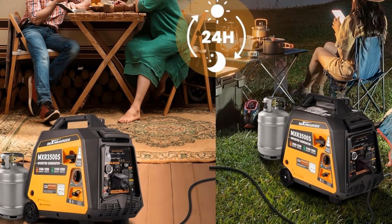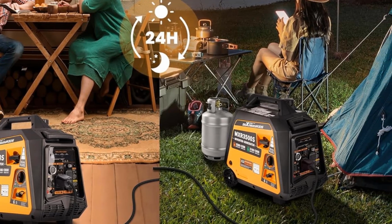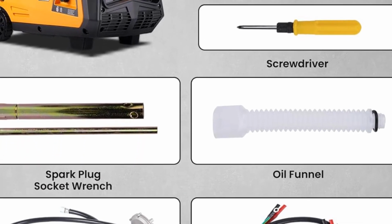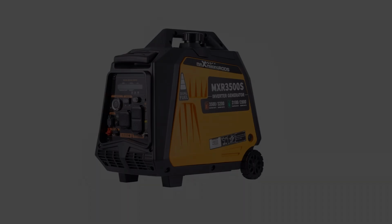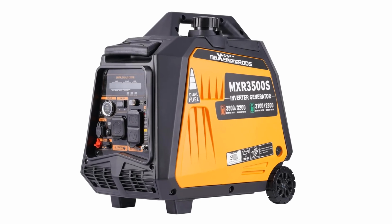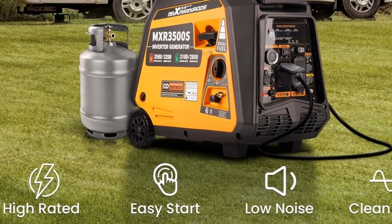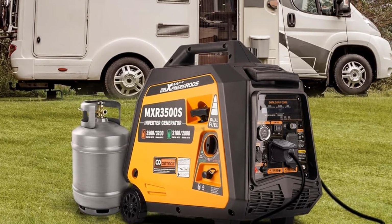3,500 surge watts, 3,200 rated watts, gasoline, or 3,100 surge watts, 2,800 rated watts, propane. Runtime up to 11 hours, gasoline, or 24 hours, propane, at 25% load. Electric, recoil, or remote options. Uses for home, outdoor fun, and RV trips. Low 62 dB sound level. EPA compliant. Digital display, eco mode, CO alarm for safety.